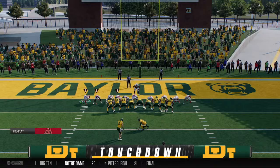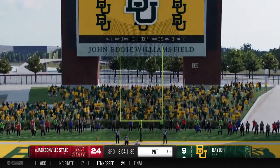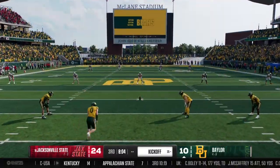Great example of how a second half can really change everything for a team. No doubt. First half looked bad. It looked like it was bleak. It looked like it was ugly. But now you're starting to get it turned around. More drives like this is what's needed.